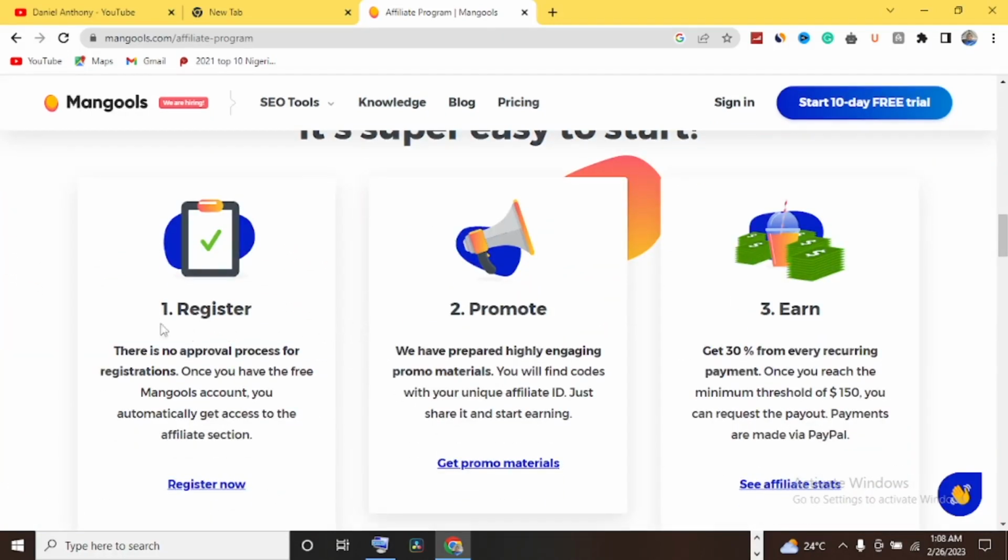It's very simple to join the Mangools affiliate program and become an affiliate marketer for them. As you can see, it comes in 2 steps, which will permit you to register, then you promote, and you start earning. Under the registration section, the simple instruction clearly stated there is that there is no approval process for registration. It's free, you just get into the affiliate program ASAP. This is an easy method that I know beginners will want. Nobody wants to go through a rigorous process or stress. So with the Mangools affiliate program, you can just get in as fast as possible.